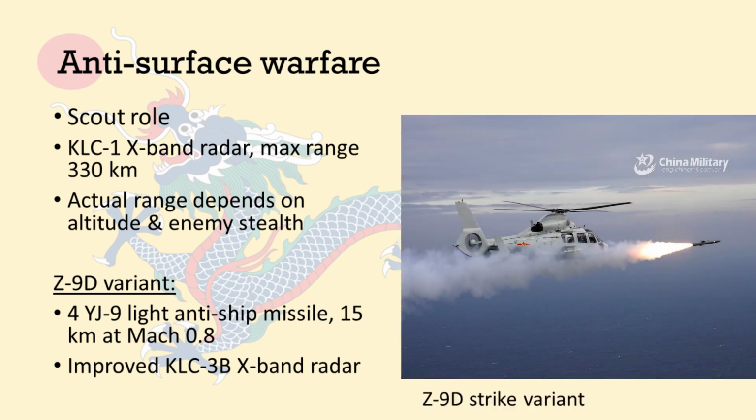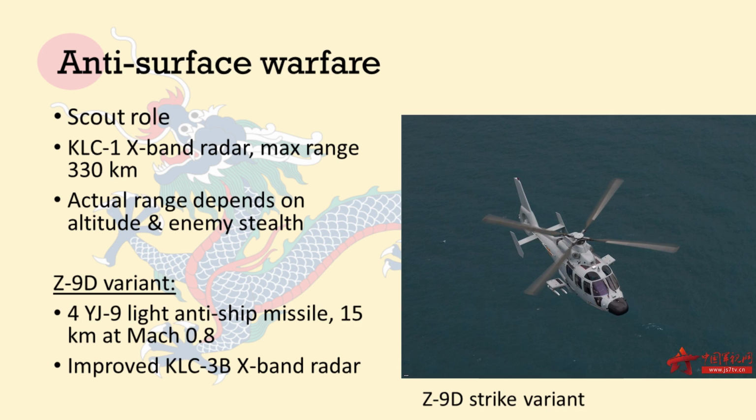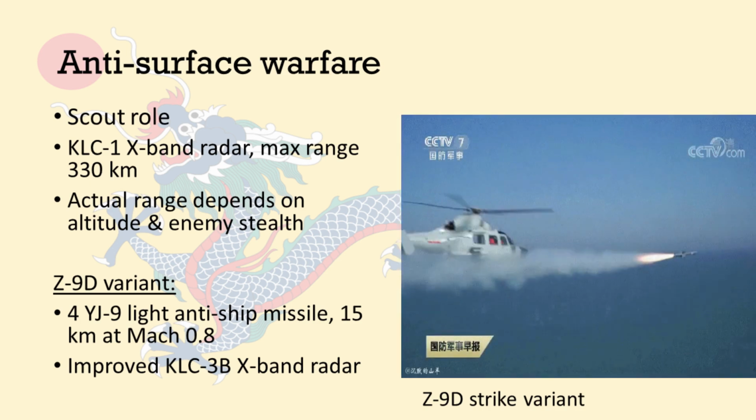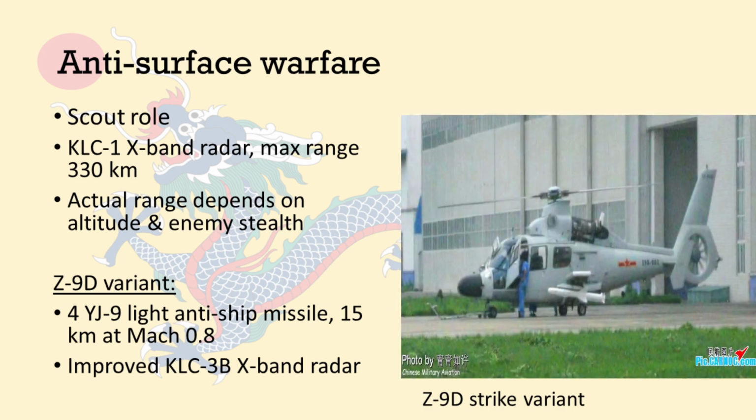The Z-9D, a more recent naval variant, is armed with the YJ-9 lightweight anti-ship cruise missile. But these are subsonic and estimated to have a very short firing range of 15 kilometers. Most modern warships are typically brimming with air defense weapons that can easily take down a slow helicopter at fairly long ranges. For a Z-9D to engage a target at 15 kilometers, it needs to be very confident that the enemy does not have any SAM missiles beyond very short ranges. The Z-9D also lacks sufficient stealth features to get that close to a target without being detected. Carrying anti-ship missiles will also curtail the room for ASW equipment. Therefore, I do not believe the Z-9D helicopter will replace the Z-9C as the main helicopter on board Chinese warships.